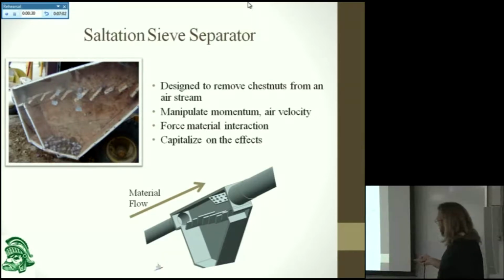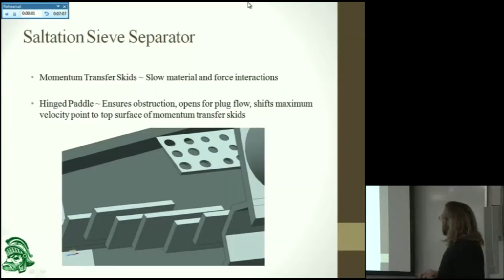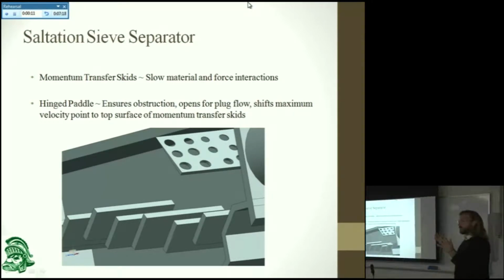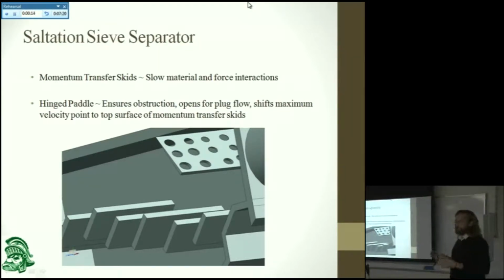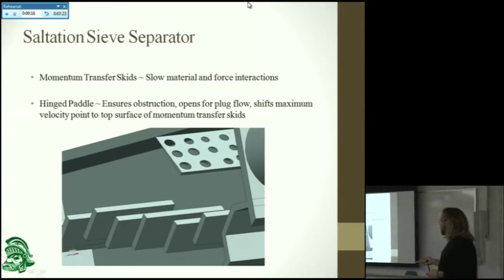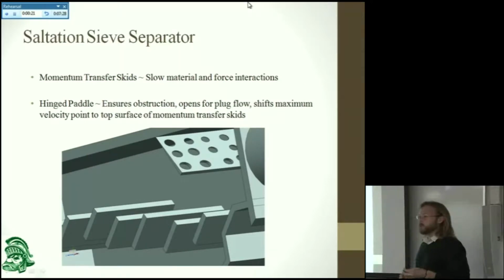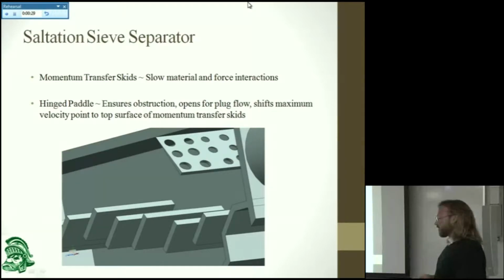Material flow is this way here. There are momentum transfer skids, which are these right here, which were used to slow material and force the interaction, and then also give a spot for that bed formation to drop out of the airstream. And there's also a hinge paddle that was used for ensuring that everything was obstructed. We didn't want any material that had a clear path from front to back. It also did some other things with the velocity point of the air.